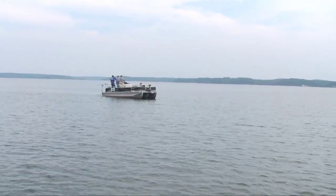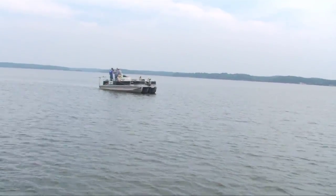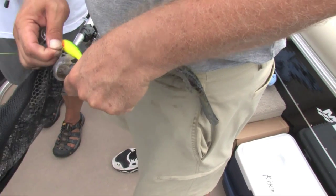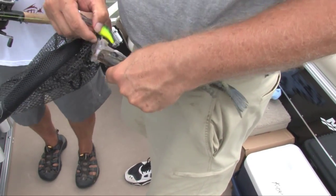He hit that right when we made the turn, Doug. I mean, just like we did a while ago, actually. Yeah, that's what I said. We may have to start going in circles, Randy. I'm taking the fish off for him.